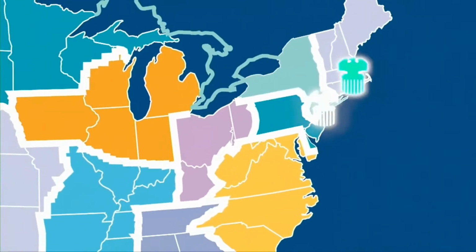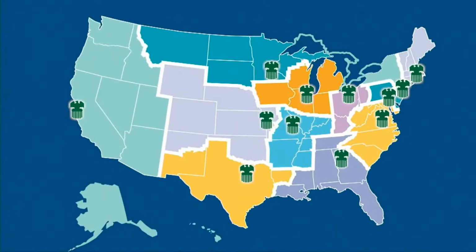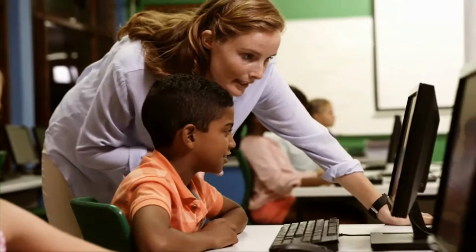Many of the Federal Reserve System's regional reserve banks, located in 12 districts across the nation, also offer in-person and online professional development that allows educators to deepen their knowledge and hone their craft when it comes to economics, personal finance, and more.